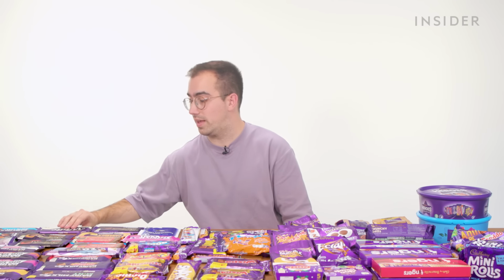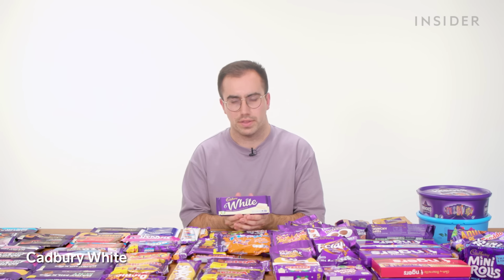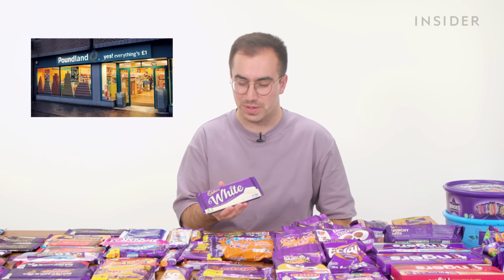And of course, we also just have white chocolate. As I've said, I'm not really a big fan of white chocolate, and I don't think I'm alone in that because this basically wasn't available in any of the big supermarkets that I looked in. The shop we were able to track it down in was Poundland, which is a shop in the UK where everything costs £1. I know it sounds ridiculous to an American audience, but that is what it's called.